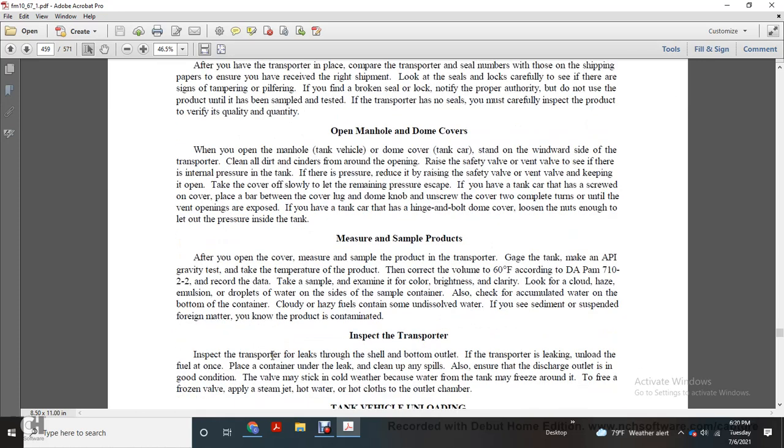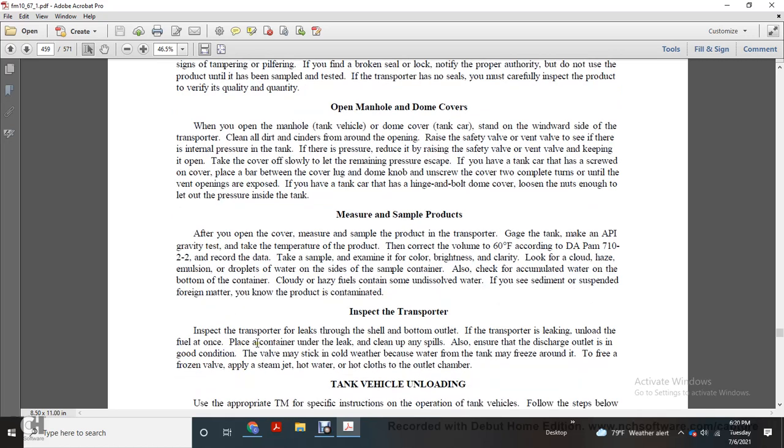Measure and sample the product. After you uncover the transport, gauge the tank, make an API gravity test, and take the temperature of the product. Correct the volume to 60 degrees Fahrenheit according to DA Pamphlet 710-2-2 for the record of the data. Take the sample and examine the odor, brightness, color, and clarity. Look for cloudy haze, emulsion, and droplets of water on the side of the sample container. Also check for accumulated water on the bottom of the container. Cloudy, hazy fuel contains undissolved water. If you see sediment or suspended foreign material, you know the product is contaminated.